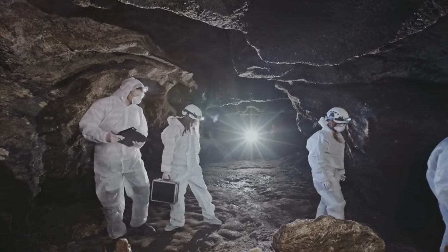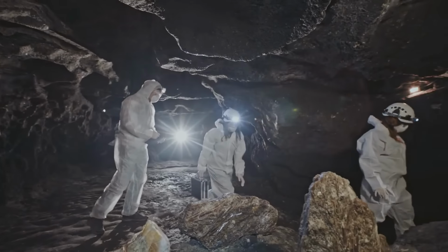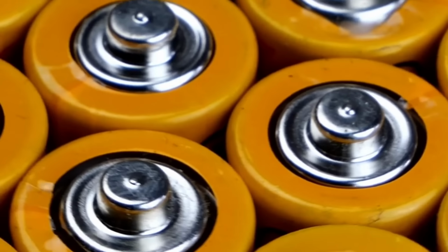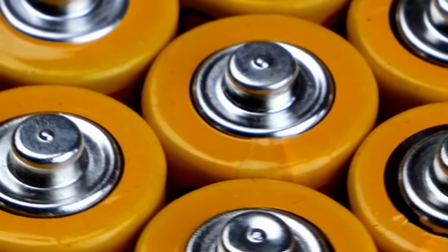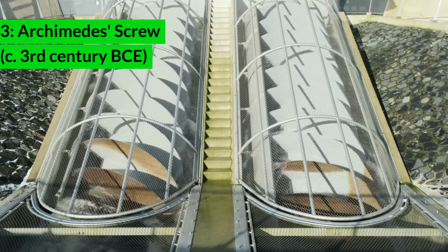The exact purpose of the Baghdad Battery remains a topic of debate among historians and archaeologists. Some theories suggest it was used for electroplating objects with gold, while others propose it served a religious or medicinal function.